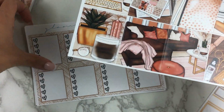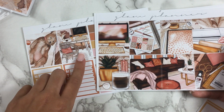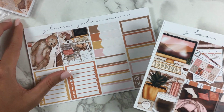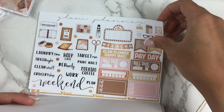I like that a lot. I wish there were extra boxes with this, but that's fine. Like Fashion Girls or something. Our check boxes. So here we have our little very round chair at our desk, and a little doggy. That's a cute doggy. Look at that little belly. It needs a belly rub. Then more functional stuff right here.